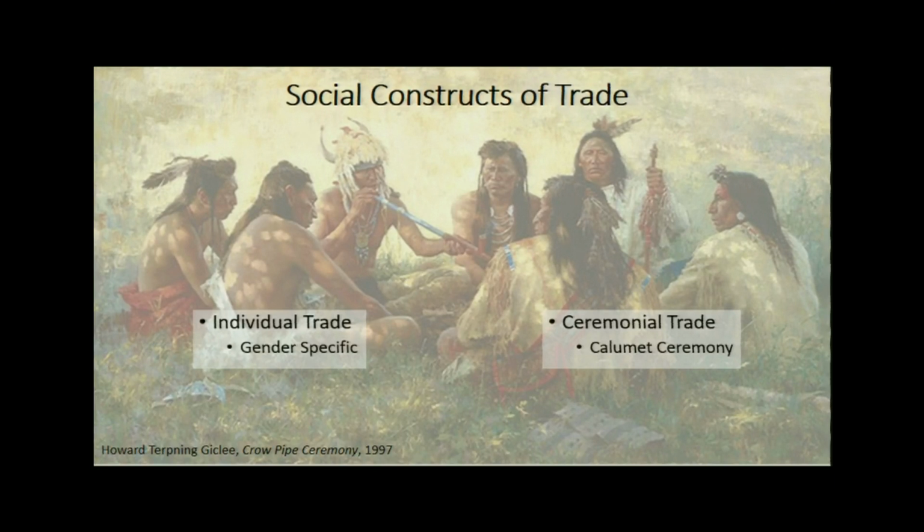Washington Matthews was an Army surgeon posted at Fort Union in Montana, and he ended up learning the Hidatsa language and living with them for a while and wrote an ethnography about the Hidatsa Indians. And he described one such rule that I'd like to read to you.